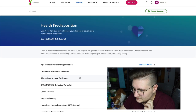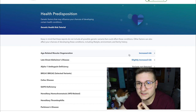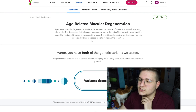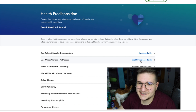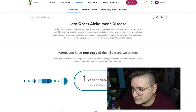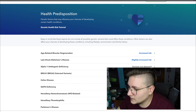Anyway, before we leave the 23andMe website, there was one last thing in health, under health prediction. Of the variants they tested for, there were only two that held results, and that is age-related macular degeneration, which is basically vision loss as you get older. I have both the variants that they were testing for. I already knew that. And late onset Alzheimer's disease, I have one variant detected. So that's it for 23andMe. There is actually nothing else really to look at. I found it really anticlimactic, but I'm really excited to show you all LiveWello.